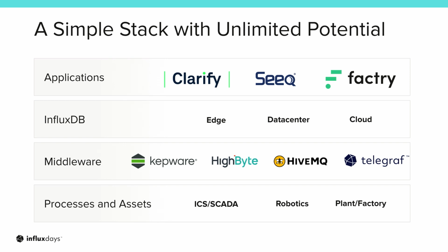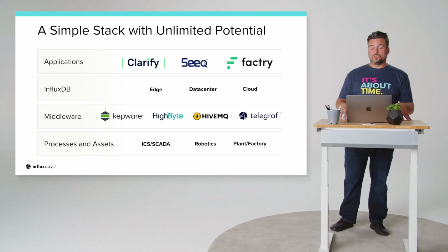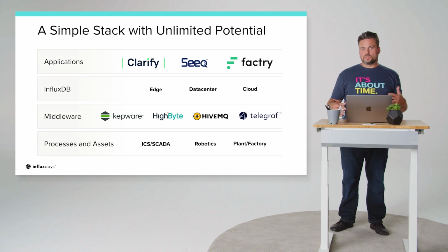You may already be using Seeq on top of your legacy historian and may say, well, I'd love to run it on top of the data I have in InfluxDB. You can do that as well now. They've got support for 1.x today, and they're actively working on supporting 2.x, which will bring the Seeq user interface to InfluxDB Cloud. And finally, I talked a little bit about Factry, which is another industrial process historian.